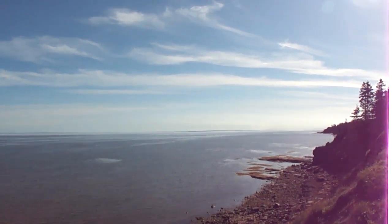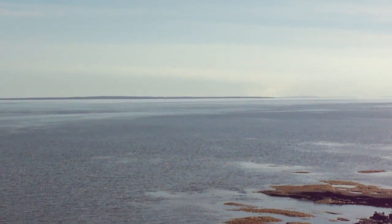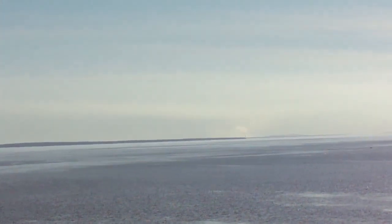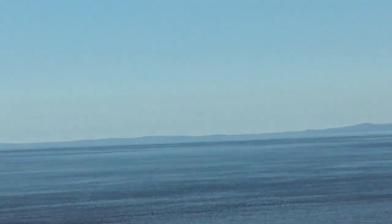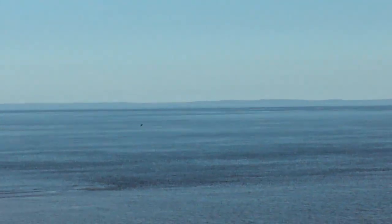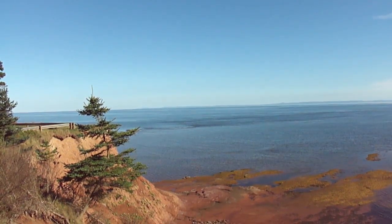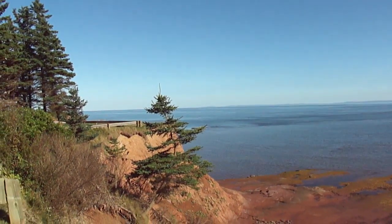Now way across there, where you can see some smoke in the sky, that's over in Nova Scotia at a pulp and paper mill over there. And way across this way, if you look across the ocean, that's Cape Breton way over there. And we're on one of the farthest east points of Prince Edward Island, just outside Murray Harbour.